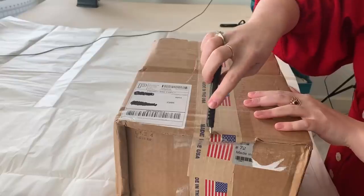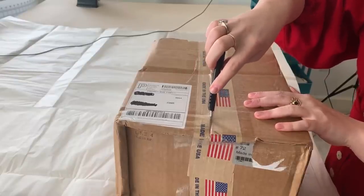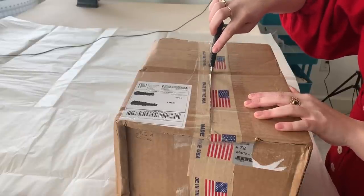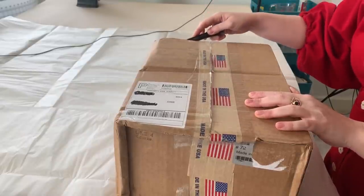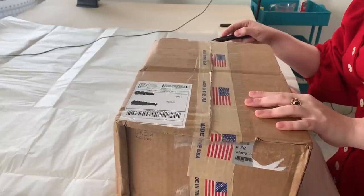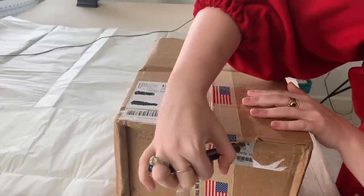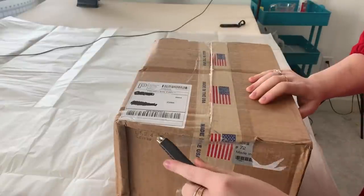I'm going to take my box cutter and very, very carefully cut the tape. I don't want it to go in too deep. Usually I brandish a box cutter like it's a knife and I'm in West Side Story getting ready to go into a gang fight. Oh! But I'm trying to be responsible and careful. I don't know what she's done to protect it or anything.